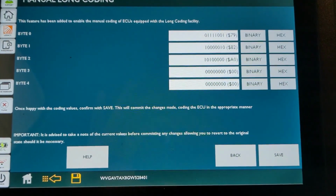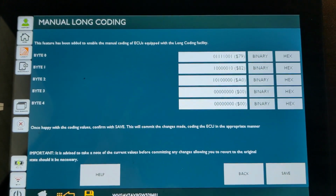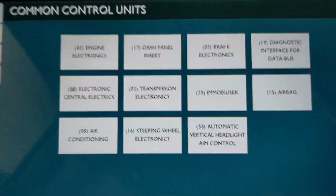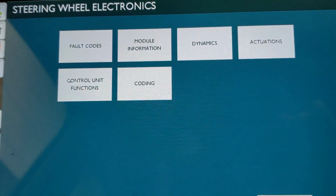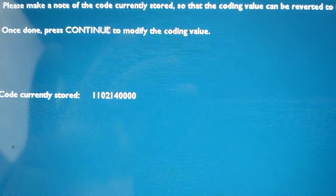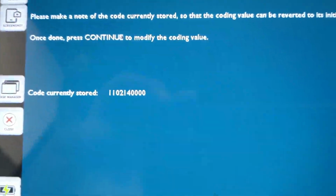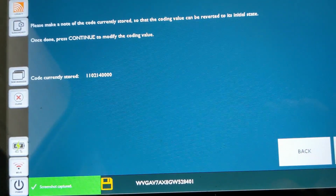All right, I'm actually gonna plug in the old clock spring and see if hopefully it reads. If not, we have a problem, guys. All right, guys, as you can see, took it apart, it's plugged in, bam. Let's take a look. All right, we're coding. Let's go back into the descriptive coding. Bam, my hunch was correct, guys. A different coding. Again, always screenshot your work, save it, write it down.